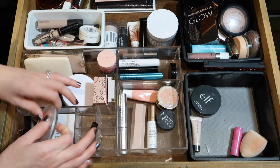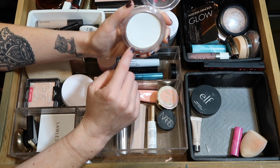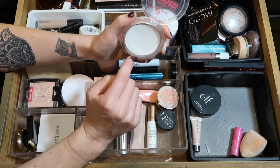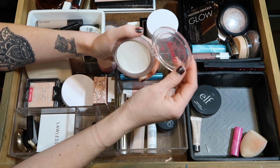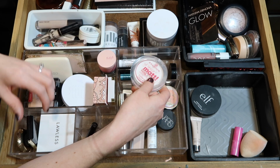Okay, moving over here, I have my Essence All About Matte Fixing Compact Powder. I'm just going to keep this going as my translucent pressed powder for the time being. I don't have a ton of pressed powders, so we'll just keep that rolling.